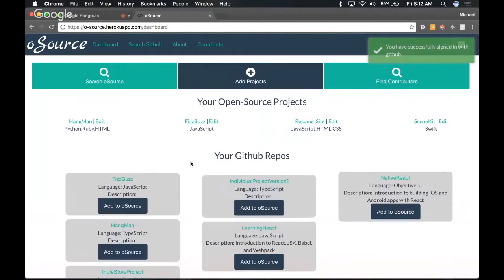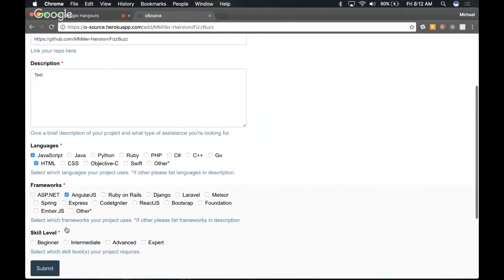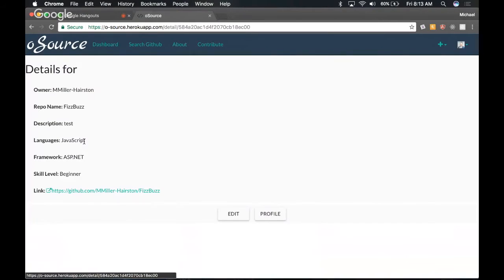And then from here, these are your GitHub repositories. So it pulls those so that you can add them to the OSource project. And then based on that, you fill out the form of what it is, and what languages and frameworks it uses. And then it'll add it to our system. That way people can search for your project based on what they're good at and their skill level. And then it'll have information and the link to the GitHub repository so that you can go on there and contribute to it. And yeah, that's basically it.